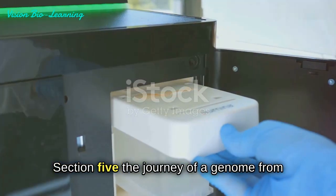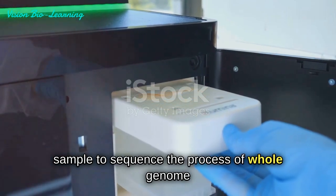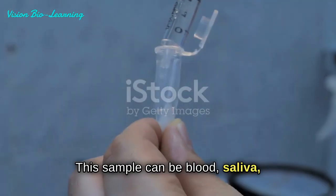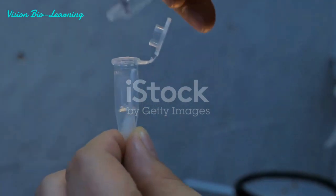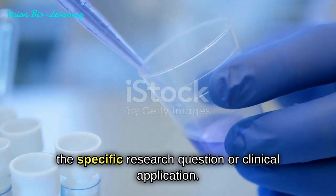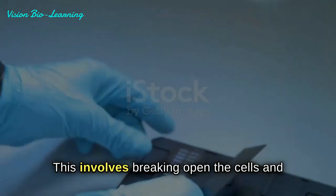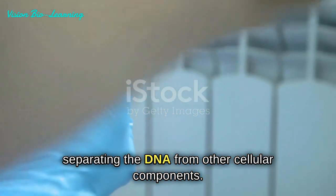Section 5. The journey of a genome, from sample to sequence. The process of whole genome sequencing begins with collecting a biological sample. This sample can be blood, saliva, tissue, or even hair follicles. The type of sample required depends on the specific research question or clinical application. Once the sample is collected, DNA is extracted and purified. This involves breaking open the cells and separating the DNA from other cellular components.